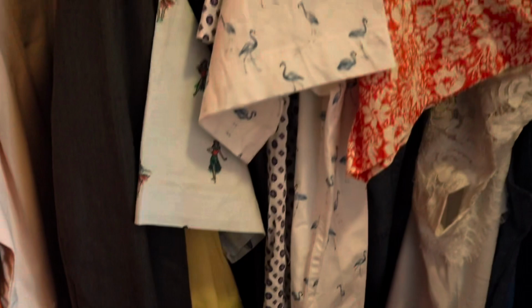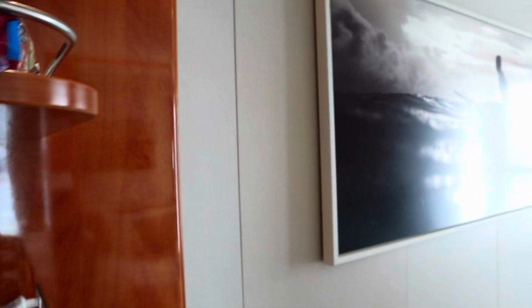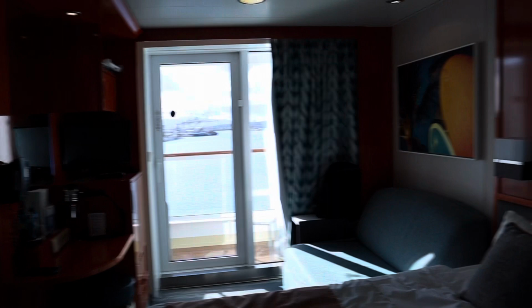This is small. I like to carry a lot of stuff, and we're squeezing everything in. And this balcony room can hold three people, and you just have two closet doors. There is a lot of shelf space, a couple drawers, nightstands. They updated this room a little bit.